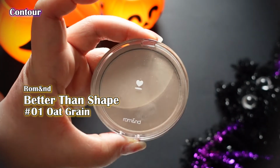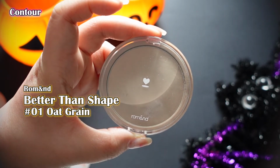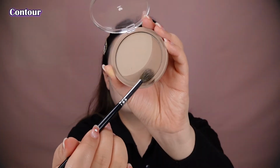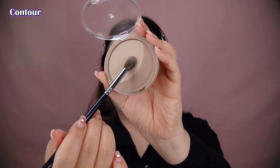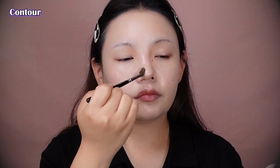To define my features, I'm contouring using the Rom&nd shade in number 1 Oat Grain. Focusing on contouring the nose and eye socket to define these features will help create depth. As I'm going to be using lots of colors and sparkles on the cheek later, I'm only going to contour the nose and eye socket. To make it more natural, I'm using a fluffy brush and lightly sweeping it from the eye socket to the nose bridge and of course blending while I go.